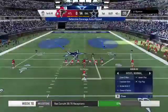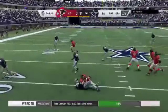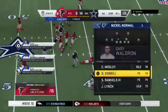So good starting field position for them here as they come up 1st and 10 at their own 42. They'll run with Taylor, and he'll lose yardage here, back at the 41. It's a loss of a yard there, and now 2nd down.